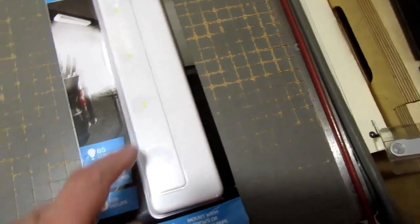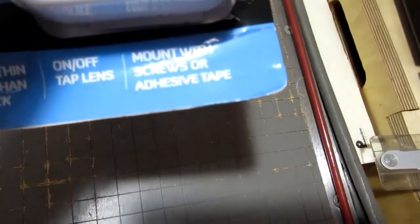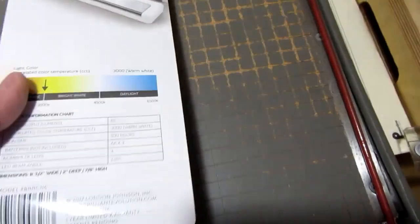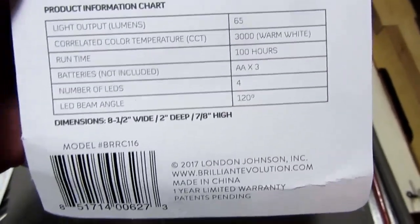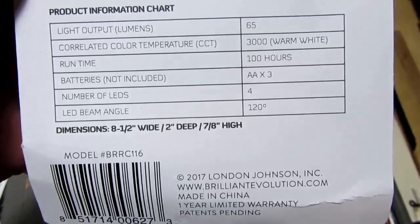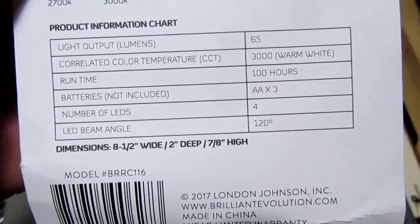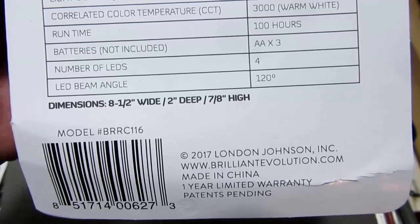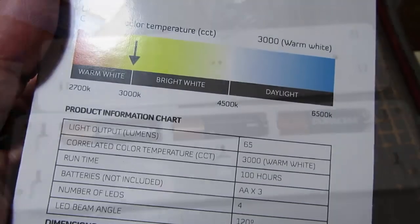It says on-off tap lens, so I guess you tap the lens to turn it on and off. Mount with screws or adhesive tape, both included. It's supposed to be 65 lumens. I have no idea off the top of my head how bright that is relative to anything else. It's a 3000 Kelvin color temperature, which is a warm white. 3 AA cells, 4 LEDs. Let's see how it goes.